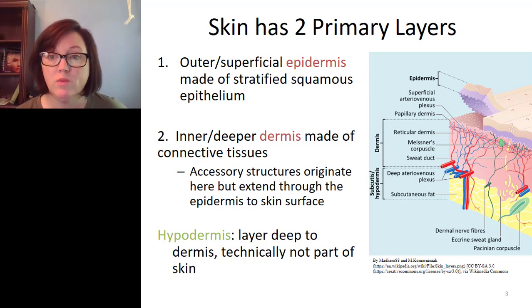So in this picture here, we can see the epidermis on the surface of the skin, right? And then deep to that is the dermis. And you can see the dermis looks a lot busier than the epidermis. And then deep to the dermis, we find the subcutaneous layer or hypodermis.